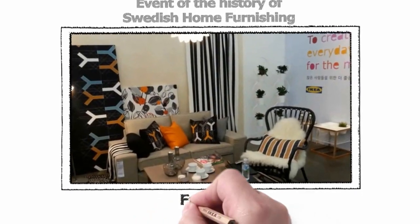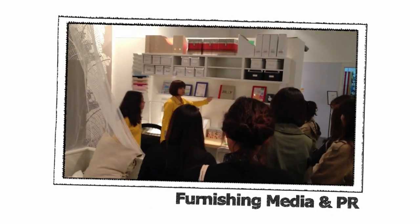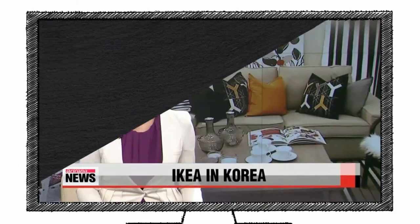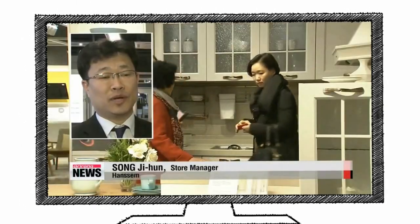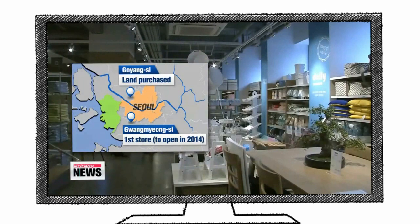The Furnishing Media and PR Day event was held involving PR agencies and the media. And the story of the first Hey Home was covered by various media outlets. Along with the first Hey Home, IKEA Korea's launch captured ardent interest from Korean broadcasters. Korean furniture manufacturers also began to closely watch IKEA's next moves.